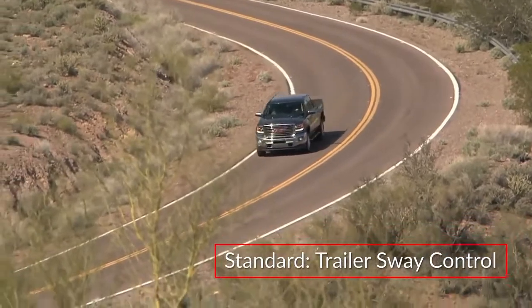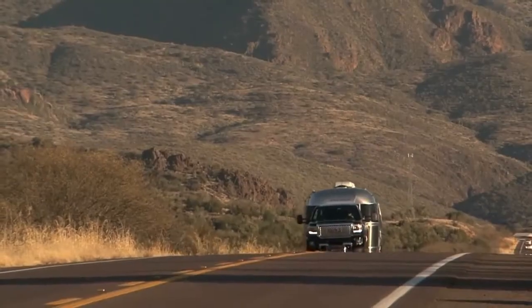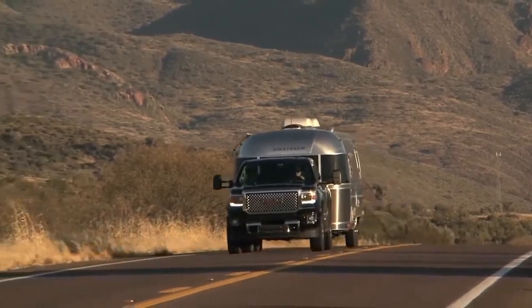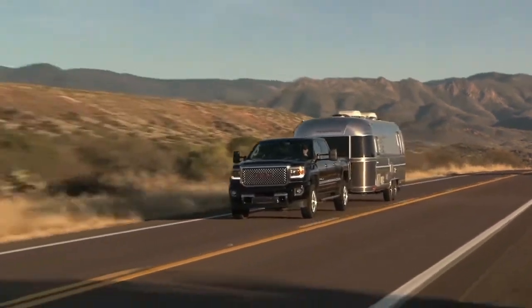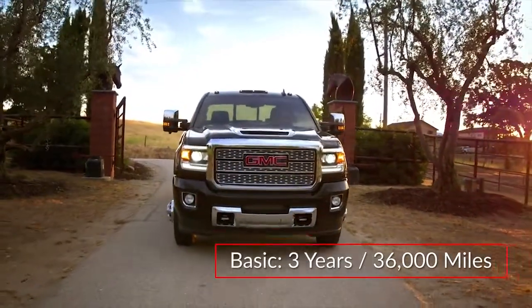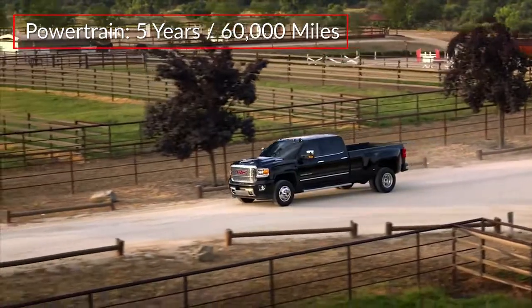Standard safety features on the Sierra HD models include trailer sway control and a tow-haul mode with cruise-grade braking and powertrain-grade braking. Available diesel exhaust braking reduces the amount of conventional braking needed while towing a heavy trailer. The Sierra HD is backed by a 3-year 36,000-mile basic warranty and a 5-year 60,000-mile powertrain warranty.